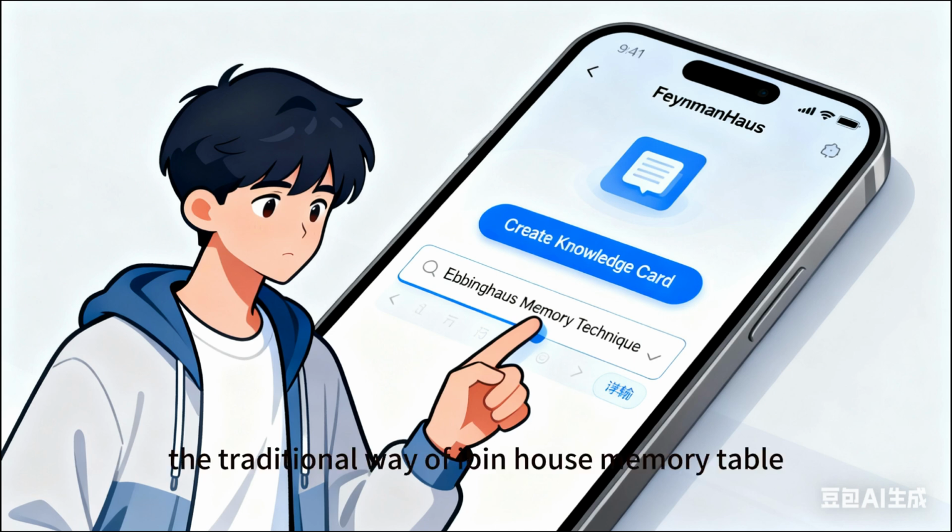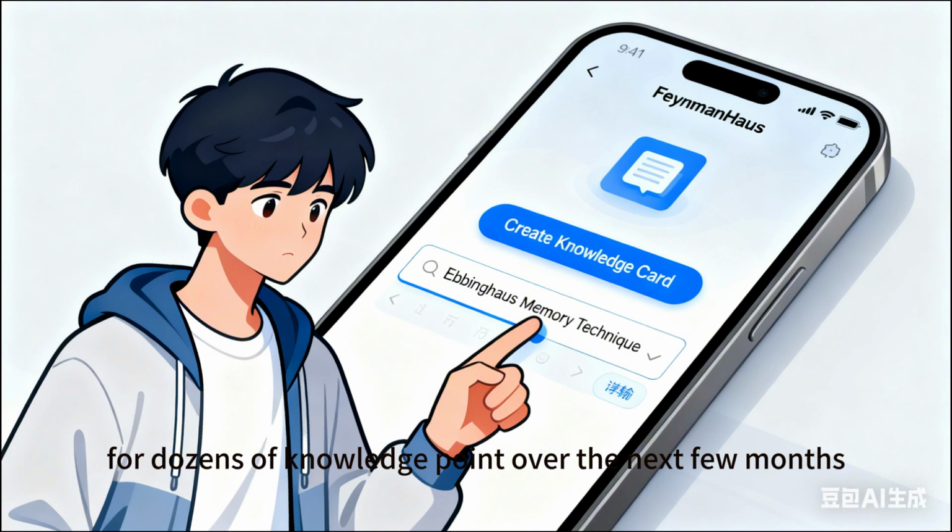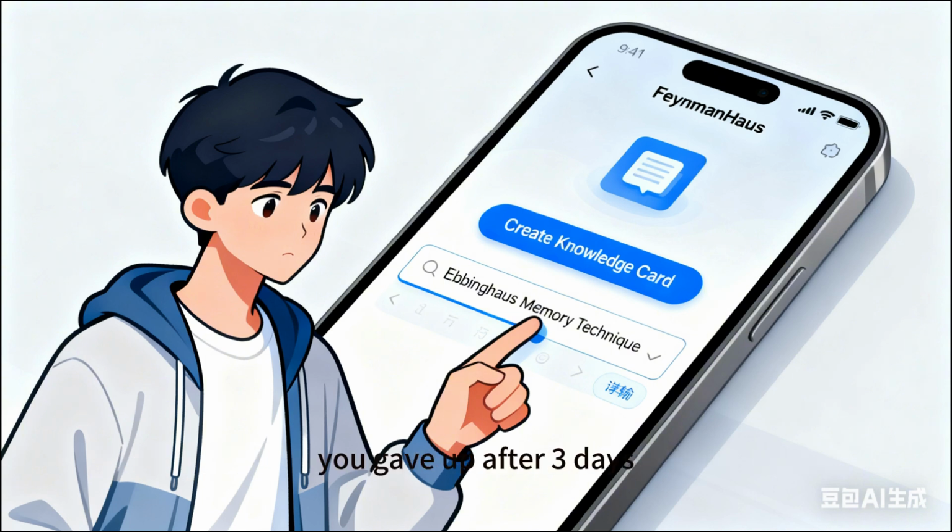The traditional way of using the Ebbinghaus memory table is just too anti-human nature. Do you need to manually plan review times for dozens of knowledge points over the next few months? It's too tedious. You give up after 3 days. And there's low review efficiency. When the time comes, how do you review: reread it, or do exercises? Unclear methods greatly reduce the effect. And it lacks positive feedback. The whole process is as boring as paying a debt.